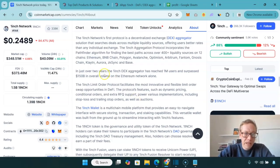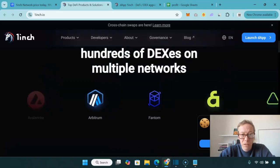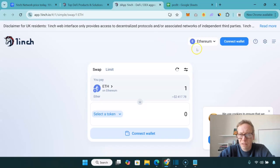Now, they've reached over 1 million users. They've done over 150 billion in volume on Ethereum alone. I think the number is obviously much higher now. They've had 21 million users across all chains, and they've done nearly $600 billion in volume. They've facilitated over 134 million trades. They have over 3.2 million liquidity sources. In terms of the reach that they've got, pretty spectacular. They're on pretty much every major network now. I think the only one off the top of my head that they're not on is Solana.